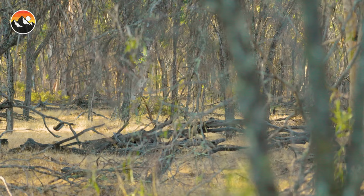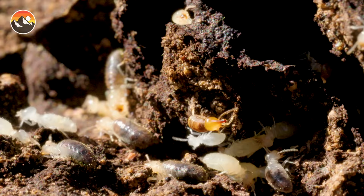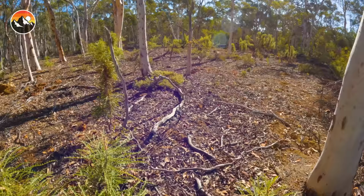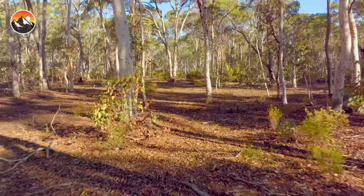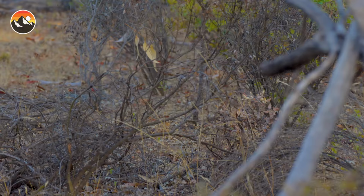Spotting one is going to be really challenging because they blend into the landscape perfectly. Luckily, just like the echidna, numbats feed on termites, so we know we're on the right trail. We searched the forest really hard for over 6 hours without a sign of anything. It was a ghost town, but just when I was thinking about giving up for the day, I noticed something furry running through the bushes.